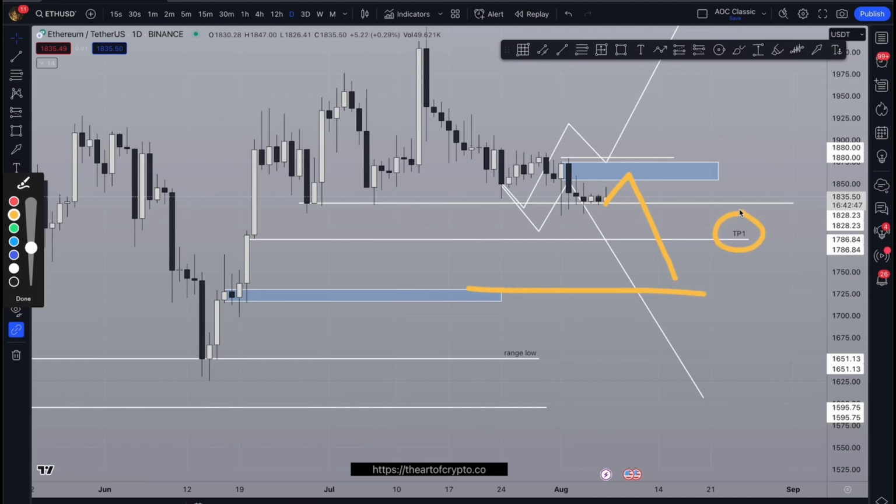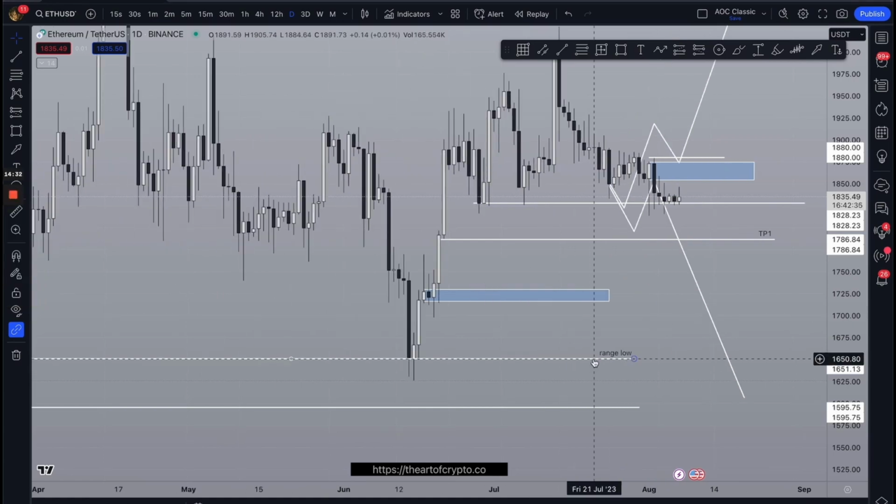This is only for the people that feel like, hey, you're a short-term trader. You don't really want to catch the full move. You just want to take a bit of profit. You just want to catch this move, right? A higher probability, but a shorter move. So that is number one. And number two is going to be at the range low here at 1650.